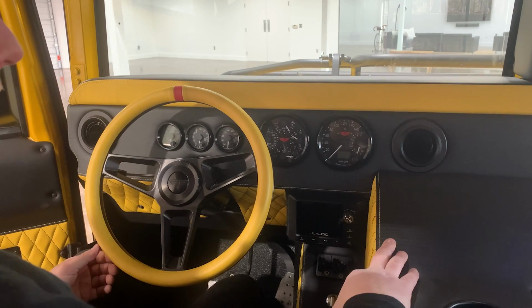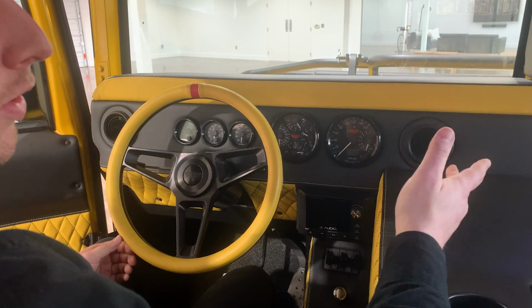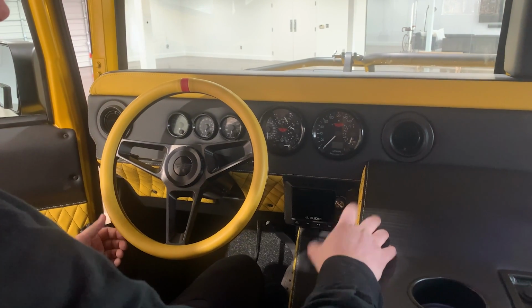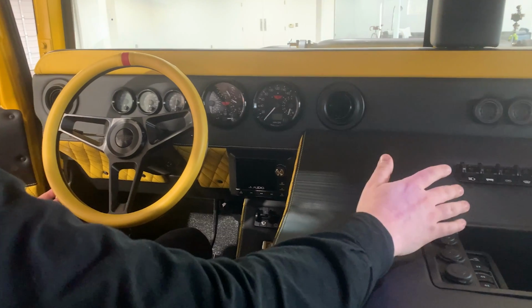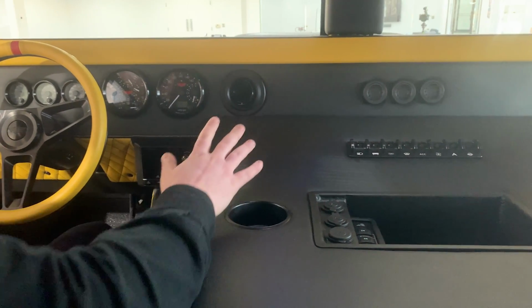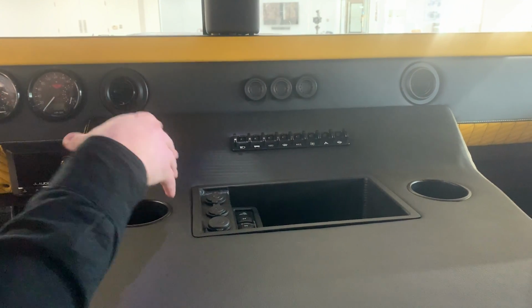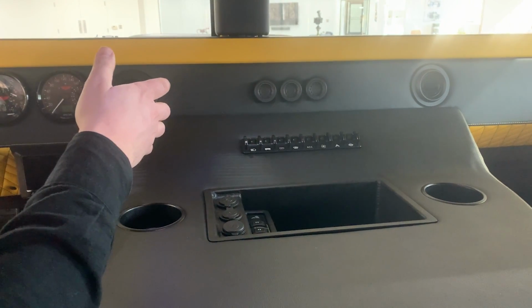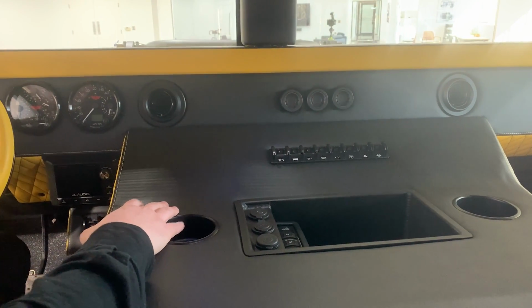So obviously the interior of the M1-R is very unique in its configuration. If you're not familiar with Hummer H1s, you've got this massive center console. That's because the engine and transmission are mounted so far back in the chassis that you have limited packaging space to put things like your air conditioning units and wiring harnesses. So basically the layout's very simple.